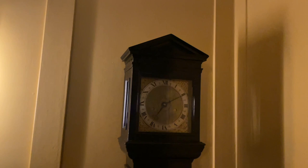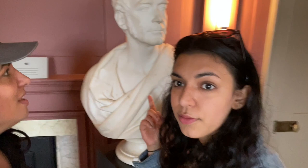My obsession continues with these granddad clocks. We actually found this amazing white statue. Can you see him? There's George. Big old Airy, so the astronomer we were just talking about. This is the guy that discovered the Meridian Line. He used to live here.